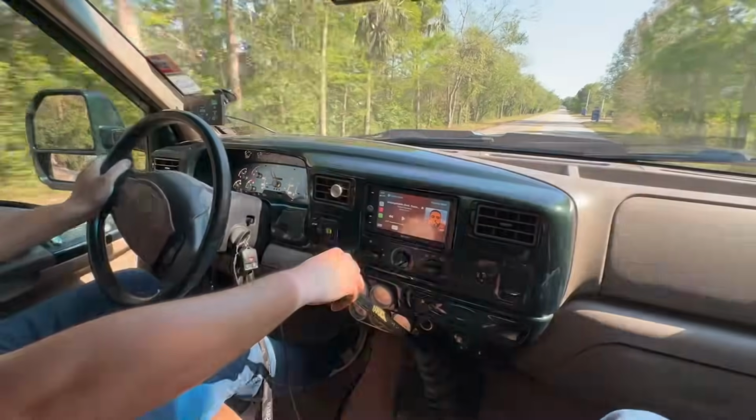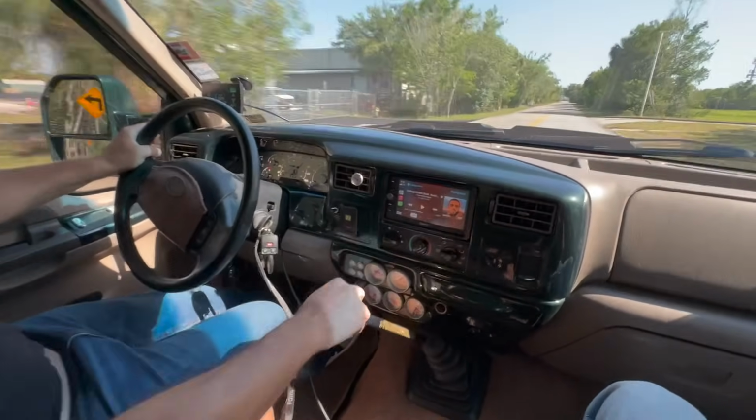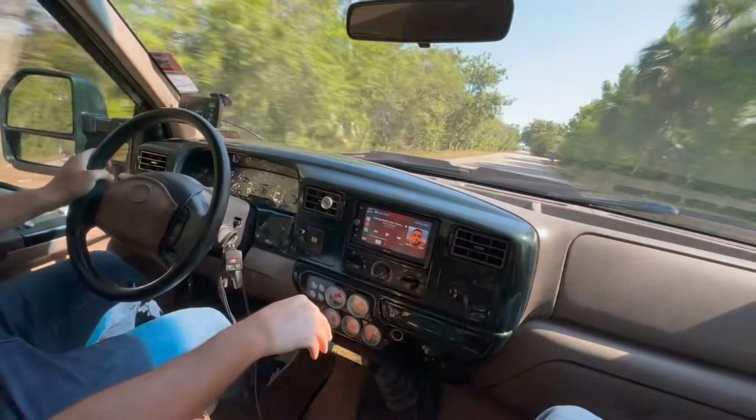low end grunt. On this next pull, I'll show you a little bit of a POV. Race tune. 7.3. Let's see how we doing. 2 cameras rolling. You know the deal. She's ripping, boys.